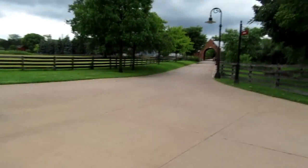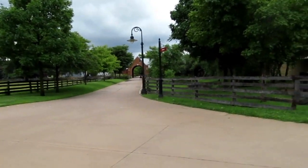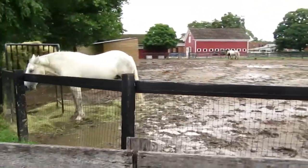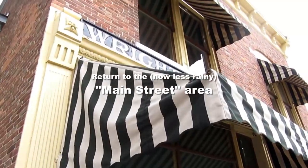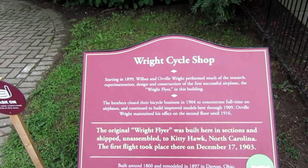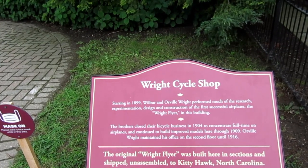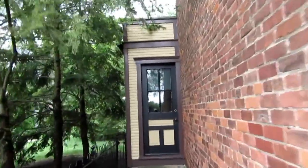Back there is where that mill was. Was built around 1860 and remodeled in 1897 in Dayton, Ohio. This is the original number 6 bicycle shop of the succession they had, and this is the one where the Wright Flyer was built in sections and then shipped to Kitty Hawk. Let's go around the back, peek through the door.